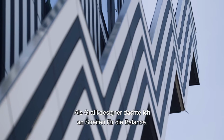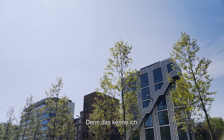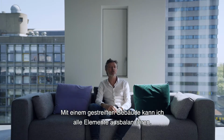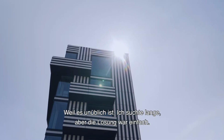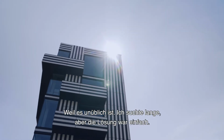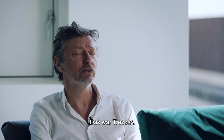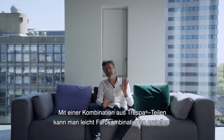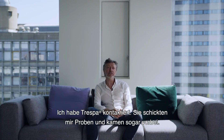Because I'm a graphic designer, I was thinking of stripes to balance everything, because that's something I understand, and so I could balance all these elements very well when I would have a stripy building. But it was a very long trajectory again to find the right stripes, because it's not common. It was a long search, and in the end we found a very simple solution, which is Trespa. So if you combine slats of Trespa, you can really easily make color combination lines, but that will also be long-lasting. So I got in contact with Trespa and they sent me some samples, but they also came by.